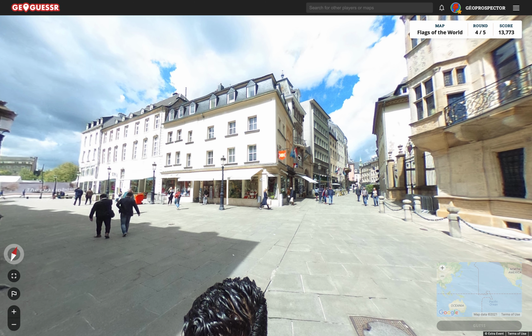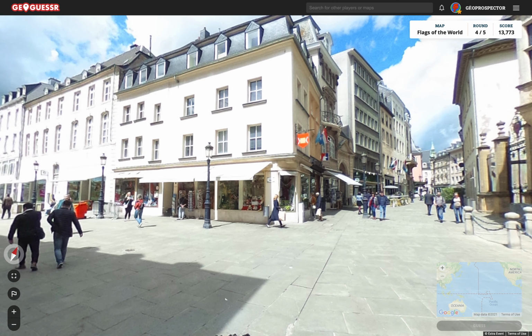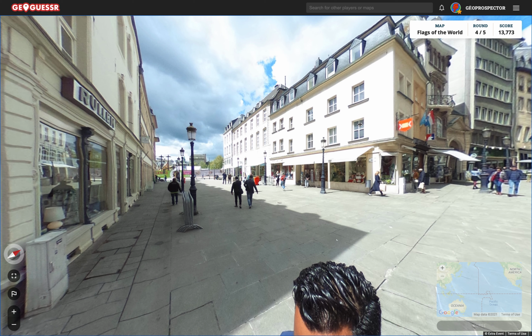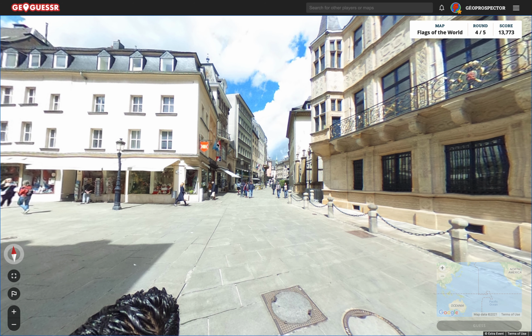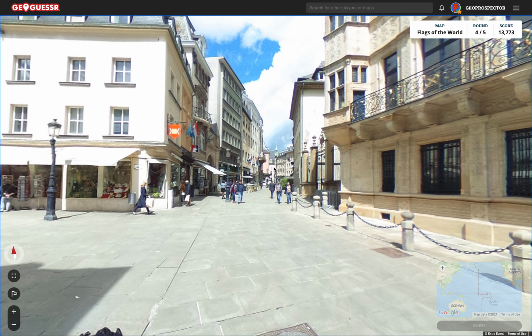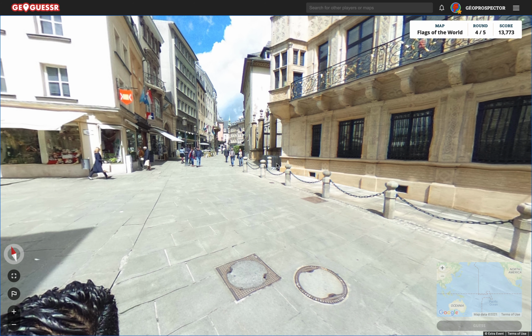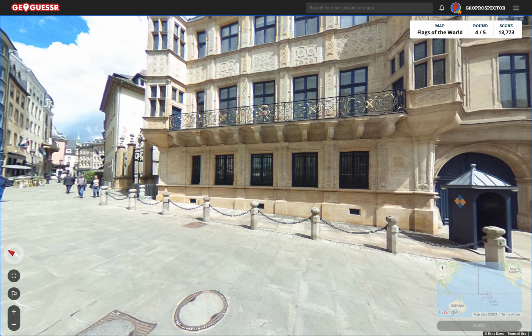The blank flag. Okay, this looks like Luxembourg to me. I think this is a pretty straightforward guess. There's not much to go by. It looks like Luxembourg, and flag-wise, the flag is kind of similar to the Netherlands, but it's got this lighter blue stripe at the bottom. The Netherlands has got a darker blue stripe. So I think that is pretty much all we need to give it away. It also looks kind of right, doesn't it? So perhaps we're in Luxembourg City.